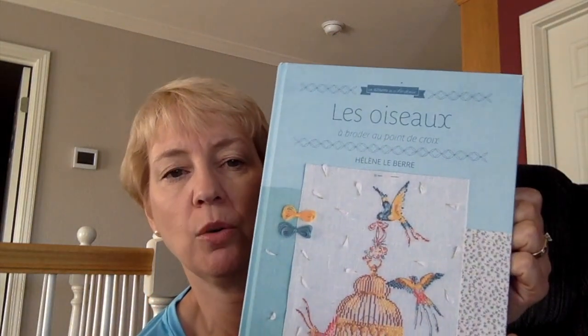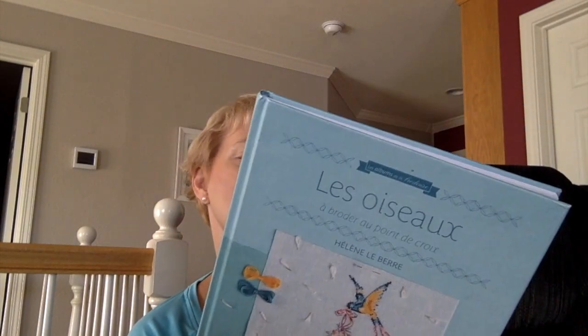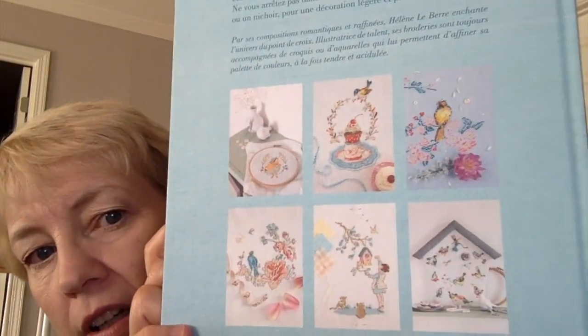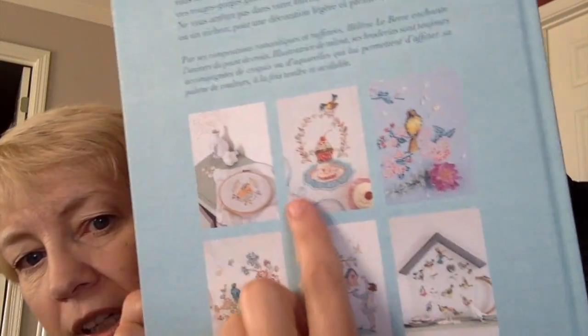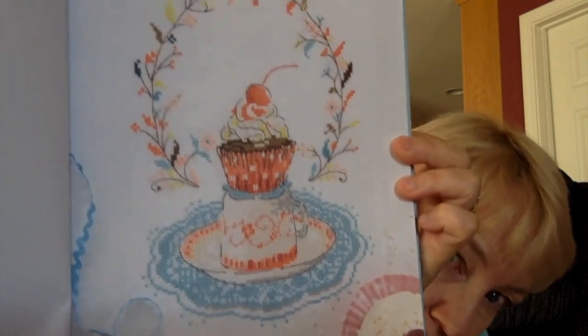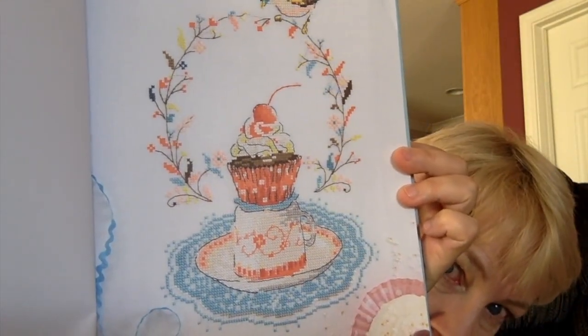So anyway, one of them that I did stitch on, I'm going to show you the picture. It's out of this French book that I got quite a while ago, which I love. It is so gorgeous. Here, I'll show you this back cover. And I am doing this one. I want to work my way through the book, and this is the first one. So this is a picture of Le Cupcake. And I'm still on the cupcake.